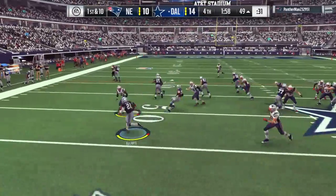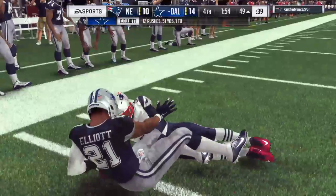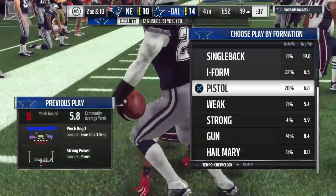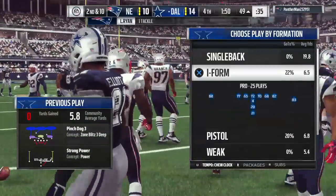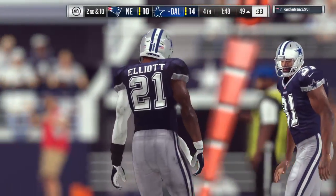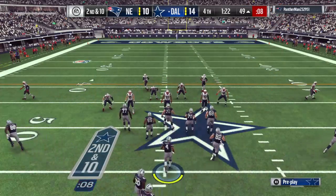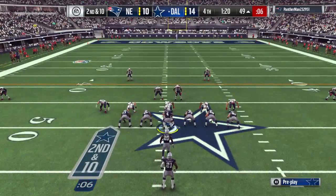They keep on the ground with Elliott. He can't bring him down. The weight room does work. No gain on the play. It'll be 2nd down. And this defense continues to give them fits. They just can't get really anything going on the ground, can they? I love the theme that you just brought up. This defense has been tough all game long against the run. We just saw another example of it there.